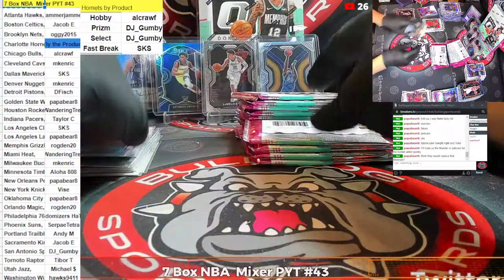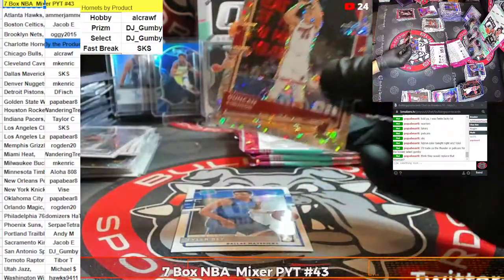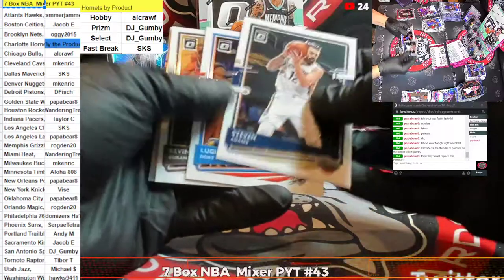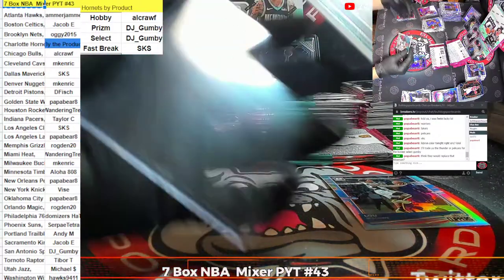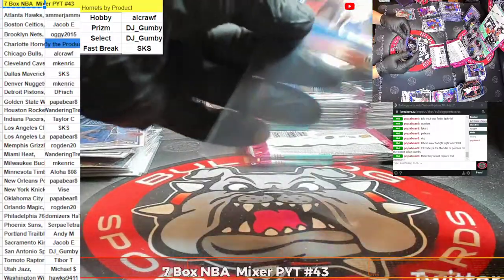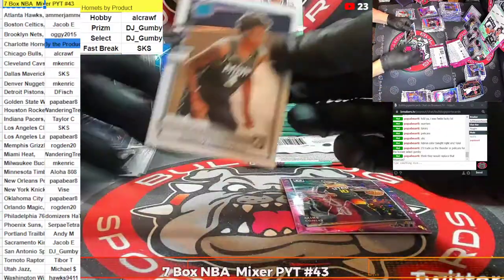Vassell. Duncan Robinson for the Heat, followed by Tyler Bay. Lou Williams and a LaMelo. So we did find a LaMelo base in the fast break for SKS. A pink to 20 Conley. Back-to-back boxes with pinks.